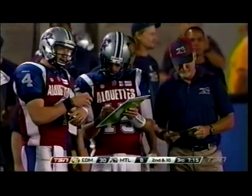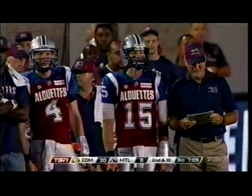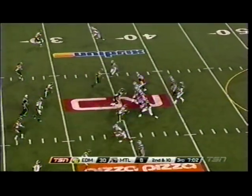See Tanner Marsh and Alex Brink on the sidelines along with Turk Schonert on the right. That's a lot of heads, a lot of minds over there. Jeff Garcia throwing, Estate Green. There's Garcia in the background. Yeah, and you got Estate Green over there. Longest drive of that for the Alouettes. This is the 10th play.